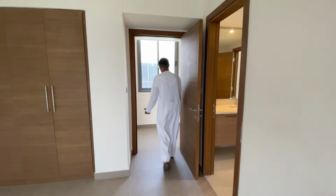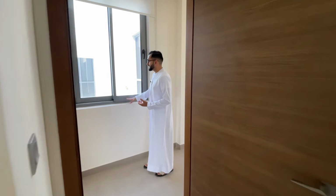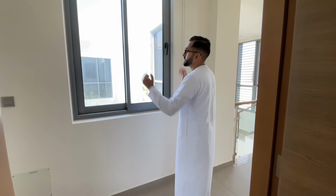Coming back into the hallway, you'll notice this is essentially the area where you could extend. So this could be changed to a door, and you could have an extra room or a study area, or even a family area where the kids can enjoy. Let's go over to the master.